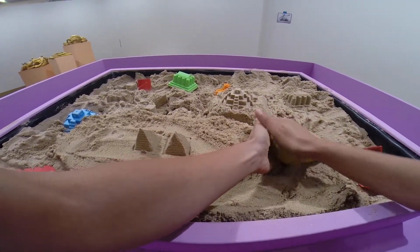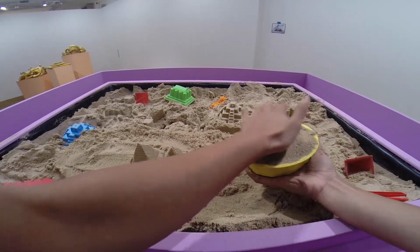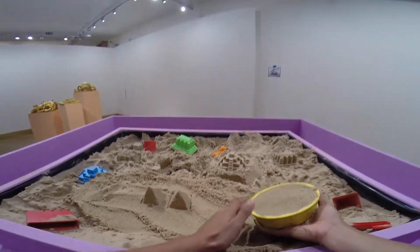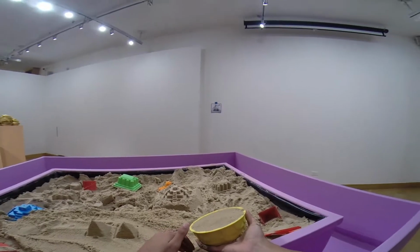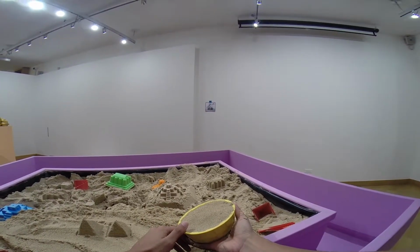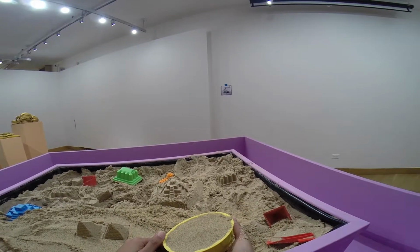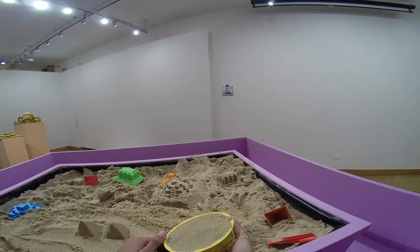Taped on the closest wall to the sandbox is a black and white photo of a three-dimensional city model. If you are facing the back of the gallery, it will be on your right. Don't go over there, just look at it. Have you found it? I know it's a few feet away, but you don't need to see the details of it. Just looking for a moment will be enough.